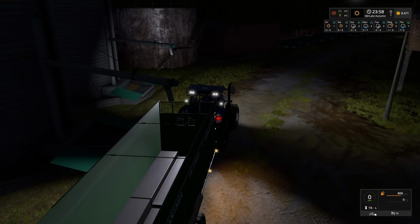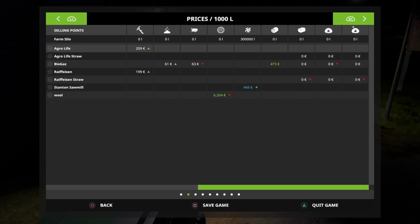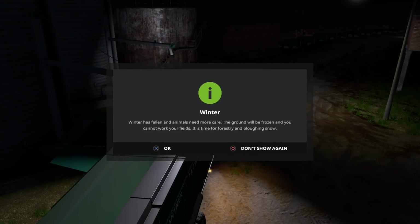Okay, so I've done some wood chipping, which was interesting. As you can see, it's just about to turn midnight. We have 300,000 litres, a full silo, at a price of €466. Now that is about to take a bump, or it should do. It's gone to 429 and the demand has ended.